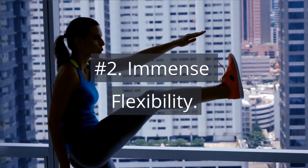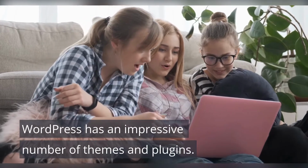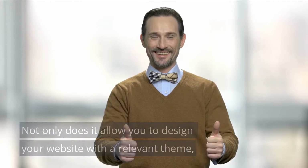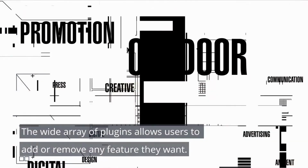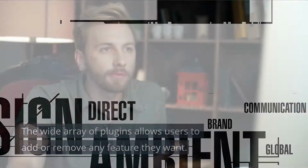Number 2. Immense flexibility. WordPress has an impressive number of themes and plugins. Not only does it allow you to design your website with a relevant theme, but you can also change it in the future if the need arises. The wide array of plugins allows users to add or remove any feature they want.